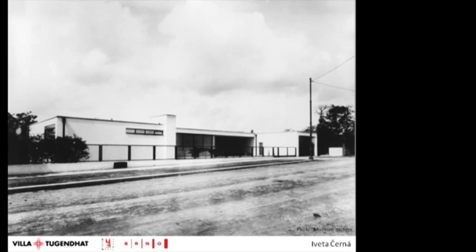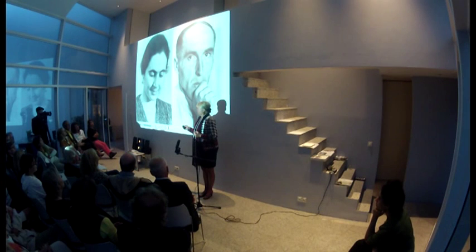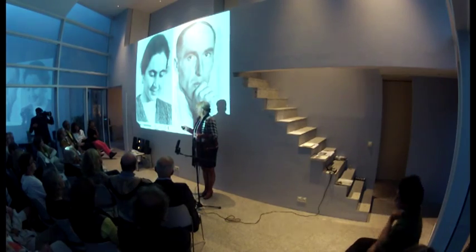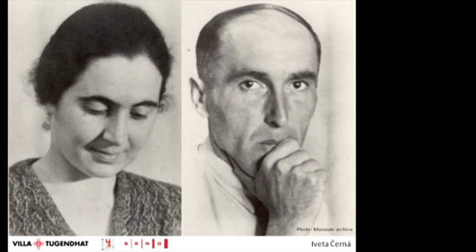Tugendhat House started to be prepared as a project during the years 1928 and 1929. At the same time, in Mies's atelier the projects of the Barcelona Pavilion, as well as Krefeld's Villa Lange and Villa Esters, were started. The clients of this beautiful house were an extremely rich family, we have to say it, a Jewish family. They were rich especially because of the textile industry, cement production, and sugar industry. It is Greta and Fritz Tugendhat.